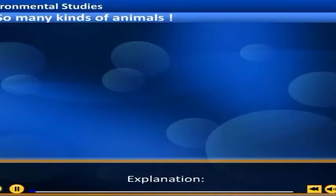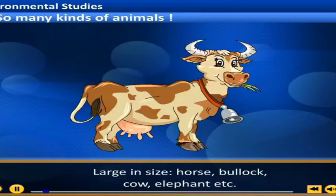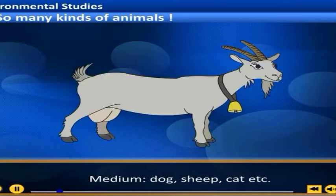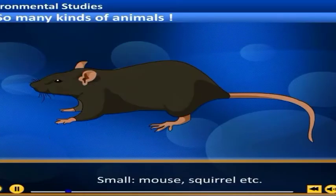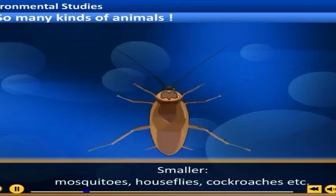Lesson number explanation. Large in size: horse, bullock, cow, elephant, etc. Medium: dog, sheep, cat, etc. Small: mouse, squirrel, etc. Smaller: mosquitoes, houseflies, cockroaches, etc.